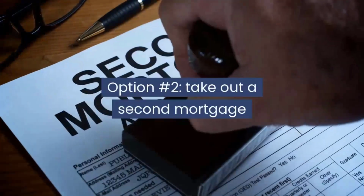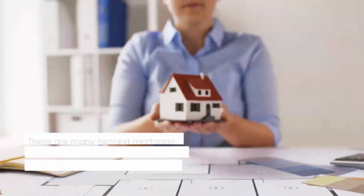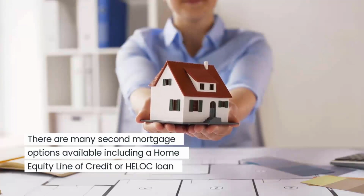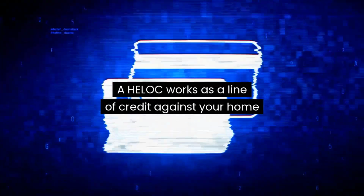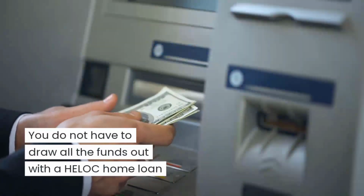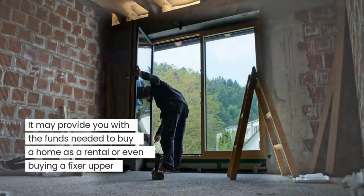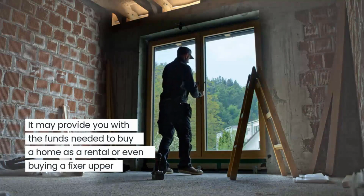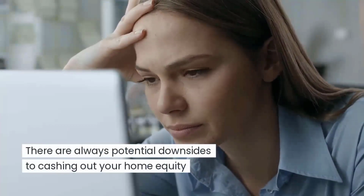Another way to tap into the equity in your existing house is to take out a second mortgage. There are many second mortgage options available, including a home equity line of credit, or a HELOC loan. A HELOC works like a line of credit against your home. You do not have to draw all the funds out with a HELOC home loan, and it may provide you with the funds needed to buy a home as a rental or even consider buying a home and fixing it up to sell. There are always potential downsides to cashing out your home equity.